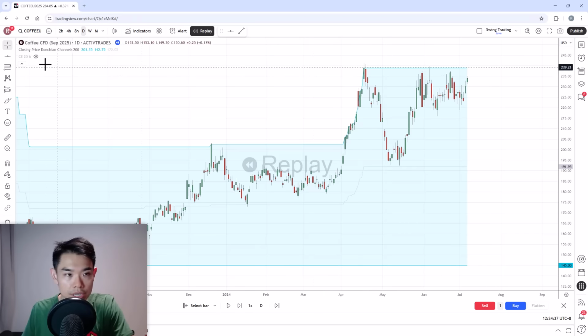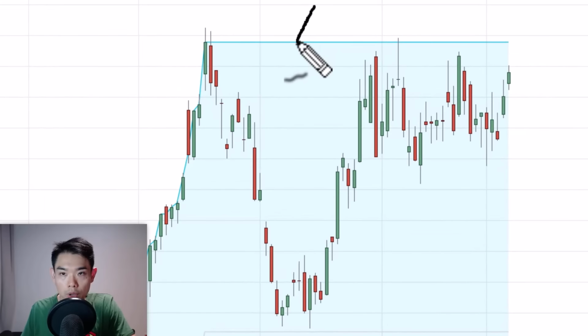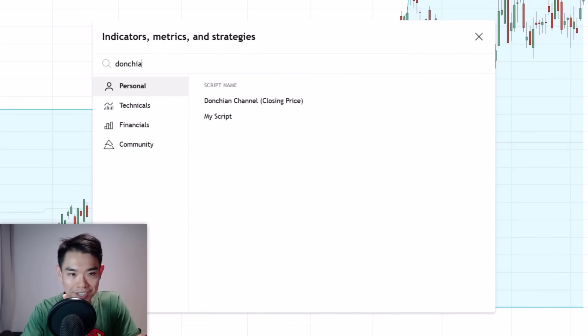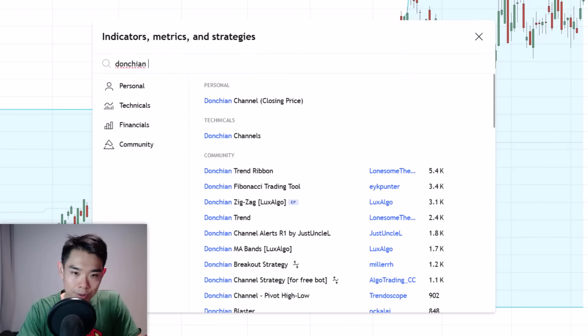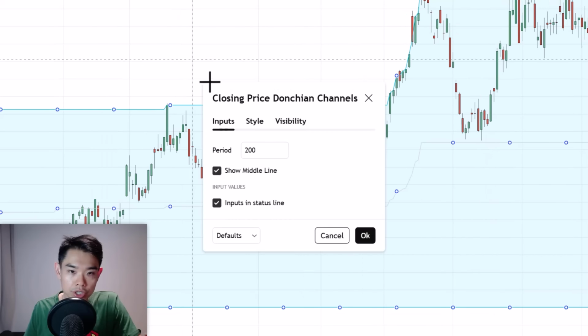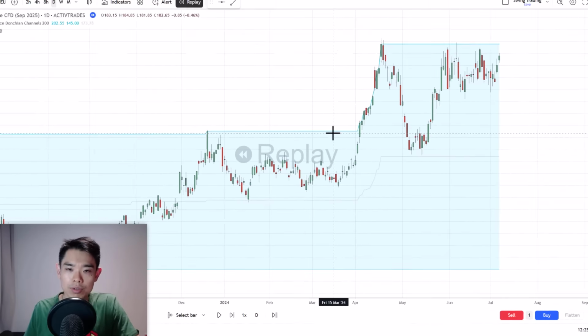The first one over here you can see is the Donchian channel, but this one is actually modified to plot the closing price. So where do you find this? I actually developed this one myself using an AI. So just look for Donchian channel, and this one is called Donchian Channel (closing price). So that's the one I'm using. Okay, and it looks something like this. The settings over here, just change this to 200, and you should have something that looks something like this.